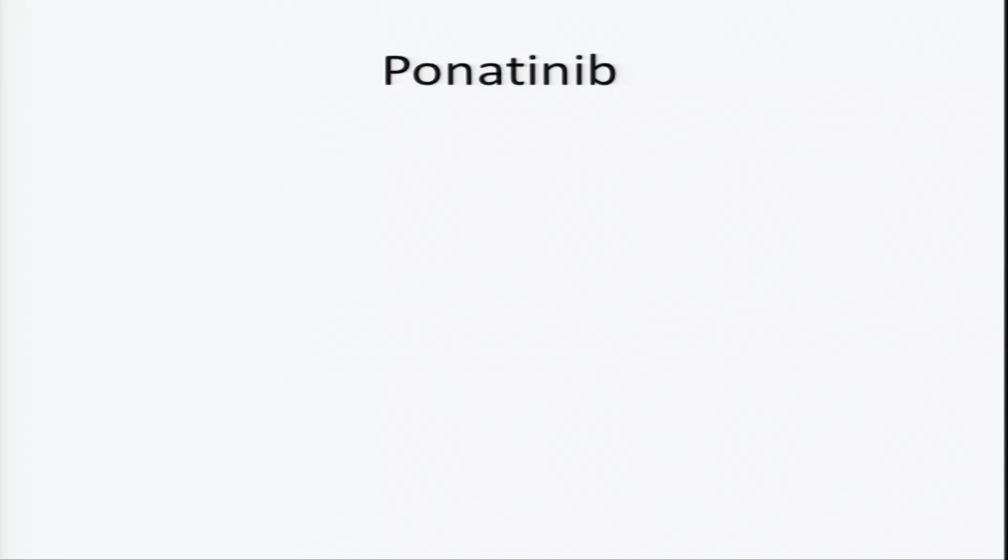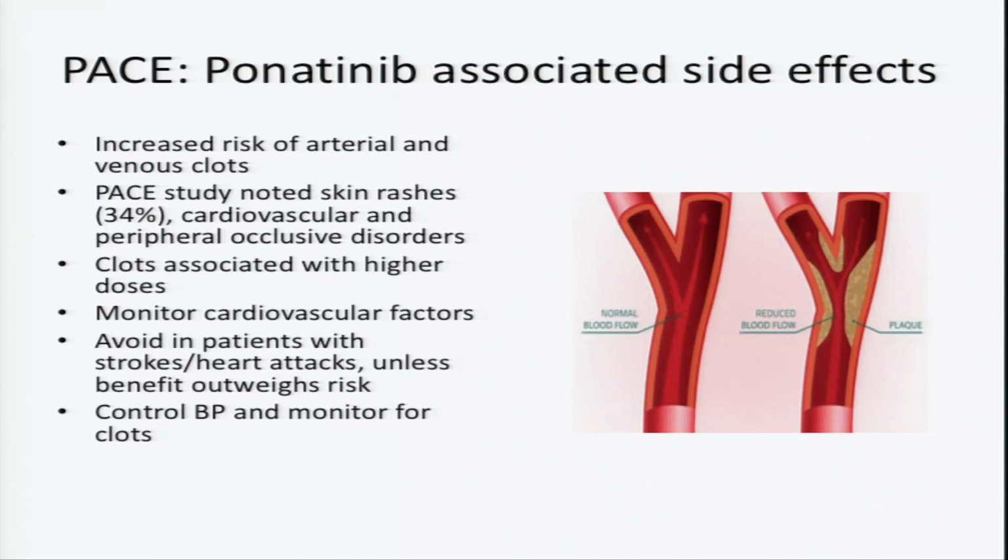So ponatinib. Ponatinib is something that I tend to use when things are not going well. The molecular tests are rising, and we're considering going towards a transplant. So ponatinib, as has been alluded to earlier, increases your risk of having arterial and venous clots.